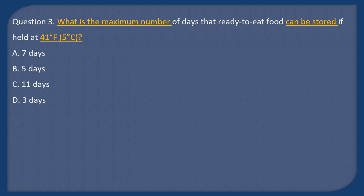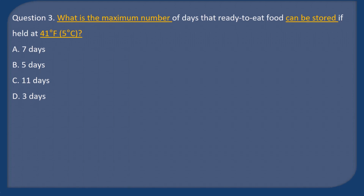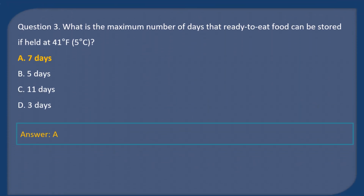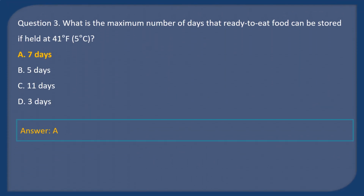Question 3. What is the maximum number of days that ready-to-eat food can be stored if held at 41 degrees F, 5 degrees C? A. 7 days. B. 5 days. C. 11 days. D. 3 days. Answer A.